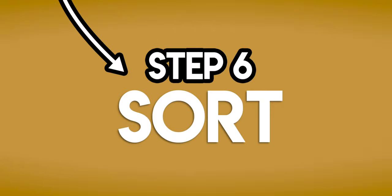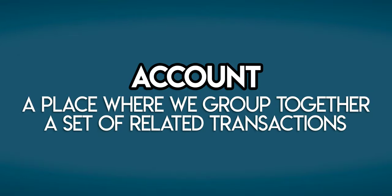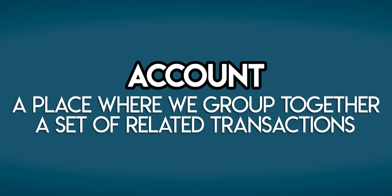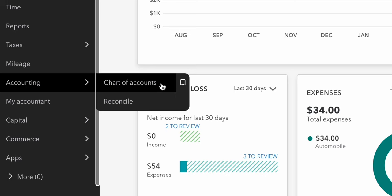Step 6, sorting transactions. When you record a transaction, you also need to file it in the right accounts. An account is a place where we group together a set of related transactions. For example, if you make a sale, then you should record the sale in your revenue account. Your complete list of accounts is called a chart of accounts.